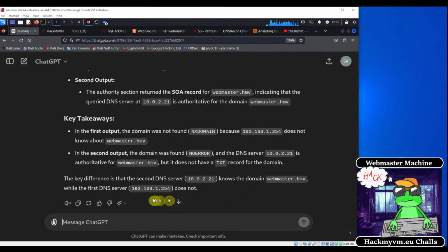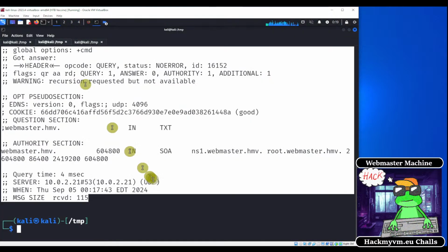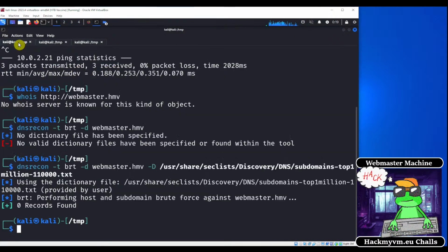Okay. So let's take a look and see if we got any. So we didn't get any DNS recon. So DNS recon didn't return anything.